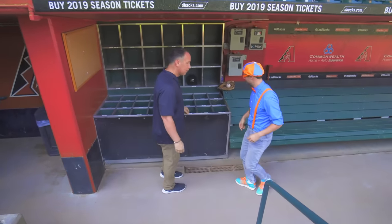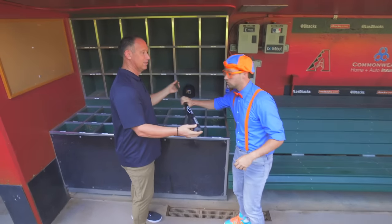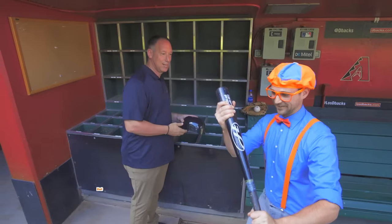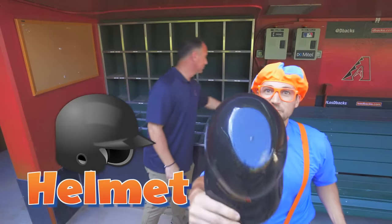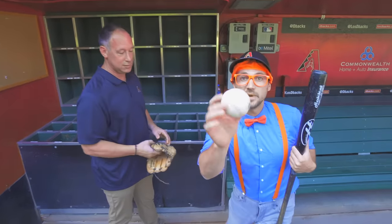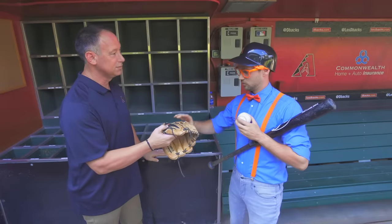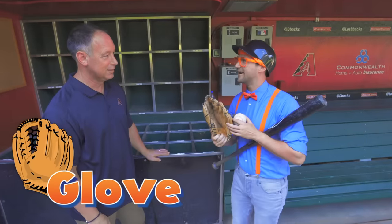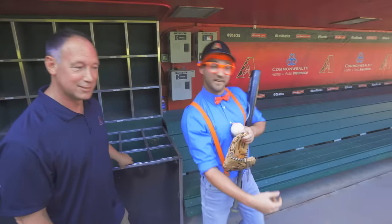Pretty cool. Well, Blippi, to play baseball, you need a bat. Ooh, a bat. Check it out. Pretty cool. And a helmet. Ooh, a helmet. Sweet. All right. A ball. Ooh, a baseball. Wow. And a glove. Ooh, and a glove. Ooh, pretty cool. Now what? Now let's go to the sand lot so you can play baseball. All right, let's go.